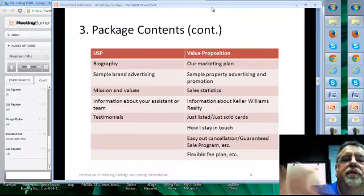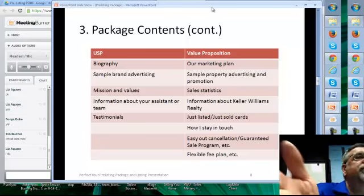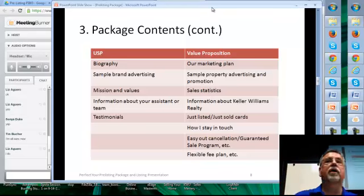Why don't you do this easy out agreement? Make sure they give you one, right? Make sure they give you one. Here's mine. Make sure they sign one similar, because if it turns out that what they said wasn't true, you can get out, right? You understand how that could help you.